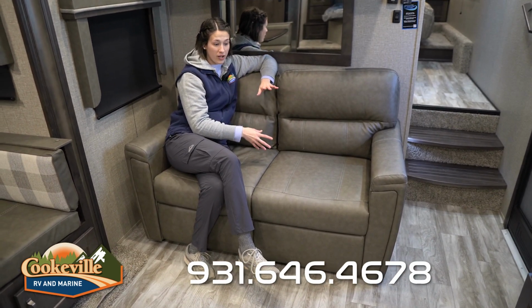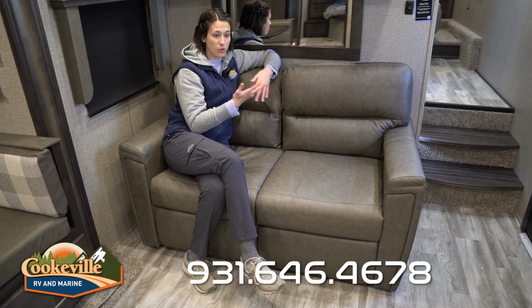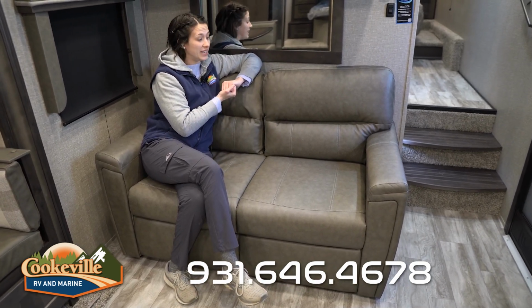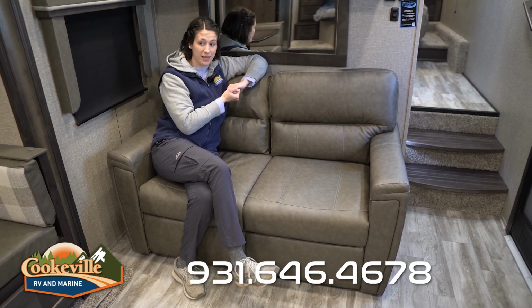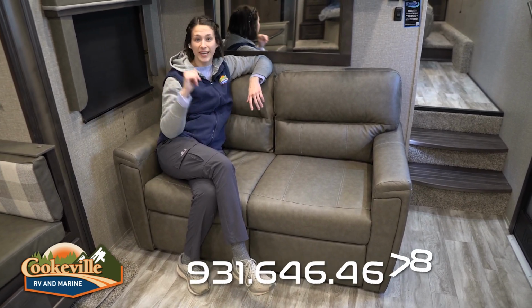Is a pull-out sofa. It's a really good size for an extra guest, or if you have an extra friend tagging along and they need somewhere to sleep, this will be where they are. And they even have a really nice window right next to them. But let's move on to our dinette option.